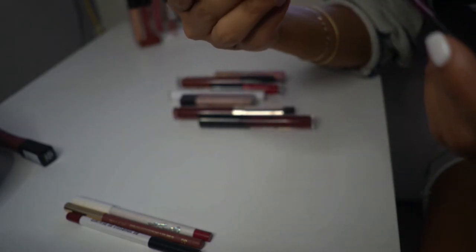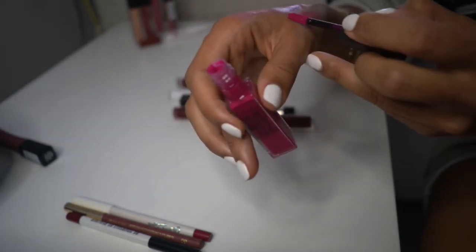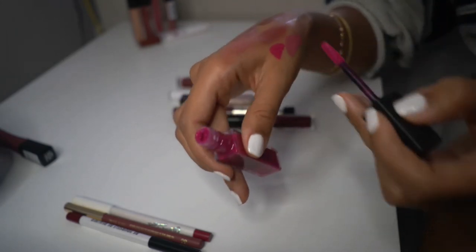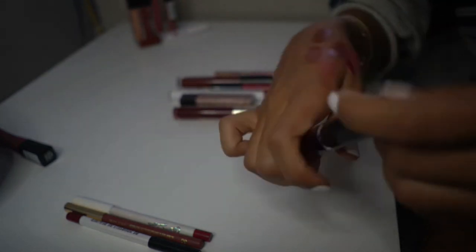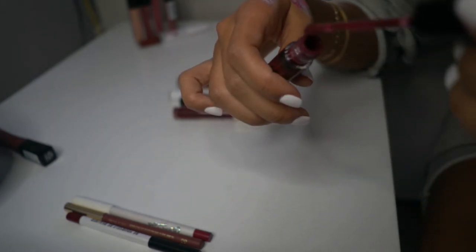I have this color from the Vivid Matte Liquid series from Maybelline. That's a pretty color, but honestly, probably not gonna wear that. I was so into super bright and vivid colors. I don't know what I was thinking, but I was living my best life at that time.